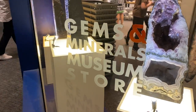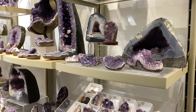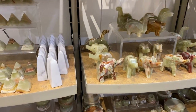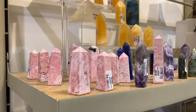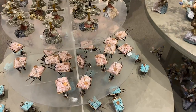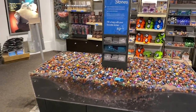Now it's time for the Gems and Minerals Museum store. This is separate from the museum store itself. There's no postcards or trinkety things in here. It's just gems and minerals. Even ones shaped like the National Monument. Okay, I kind of take back what I said a few minutes ago. They do have some trinkety stuff in here, but it all is gems or minerals.